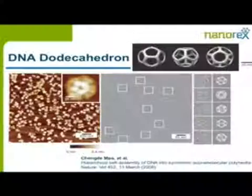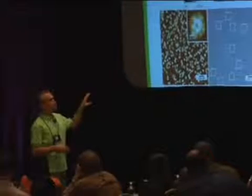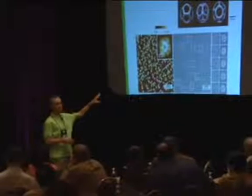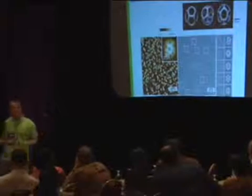And what's wonderful about this is that these are atomically precise products. Not only was he able to make a tetrahedron, but the researcher, Chung De Mao at Purdue University, who did this, also created a dodecahedron and an icosahedron using the same technique. And it's just wonderful, the purity he's getting here, the synthesis yield, and it is really inexpensive to do this. It's just really amazing.